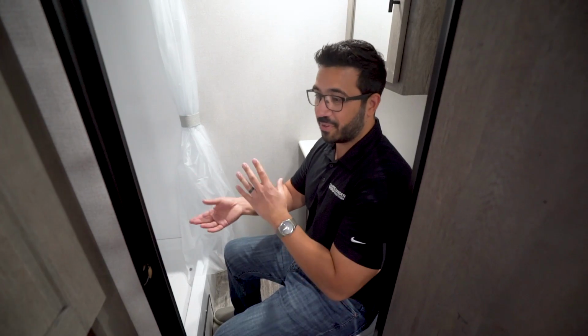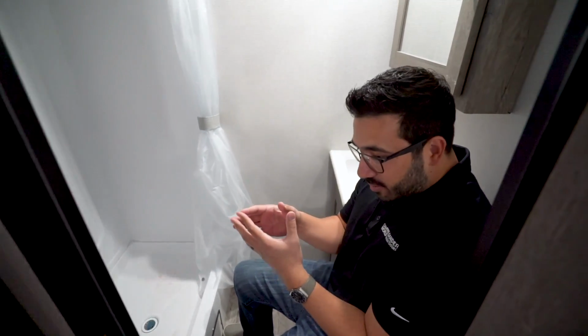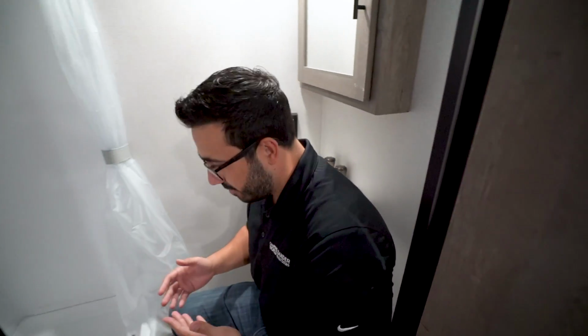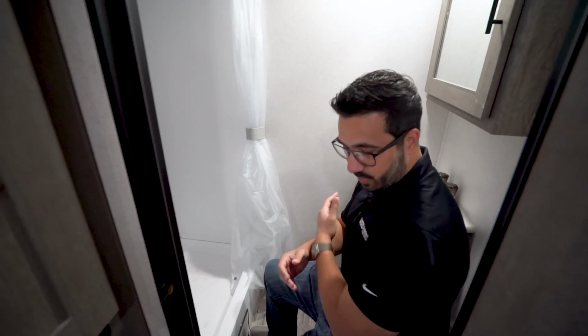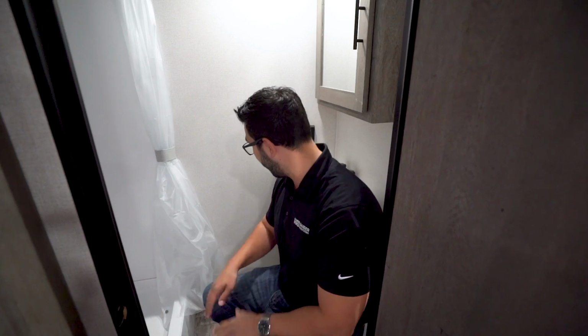However, on the flip side of that, right, it's a very tight space in here. If you see, if I'm gonna squeeze in, it's a little tight, right? Even if I'm out here and I get more space on this side, the door is right here. Definitely not spending a lot of time in this one. It's a do your business and get right out.